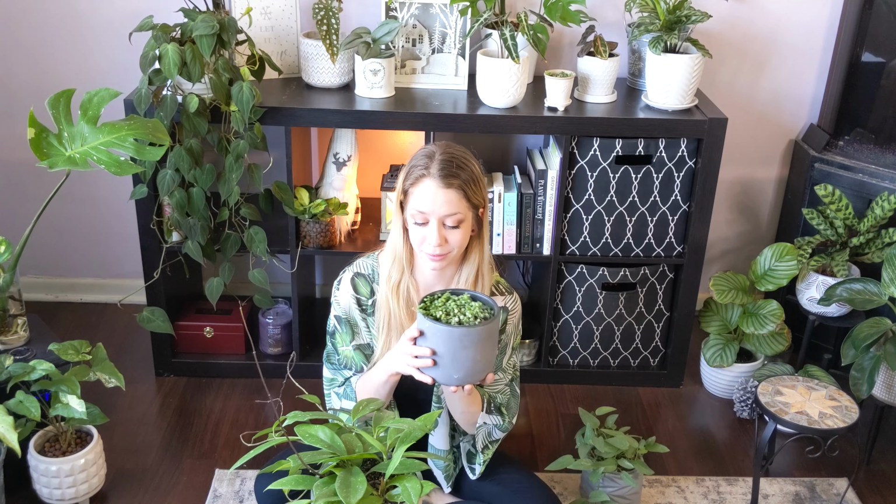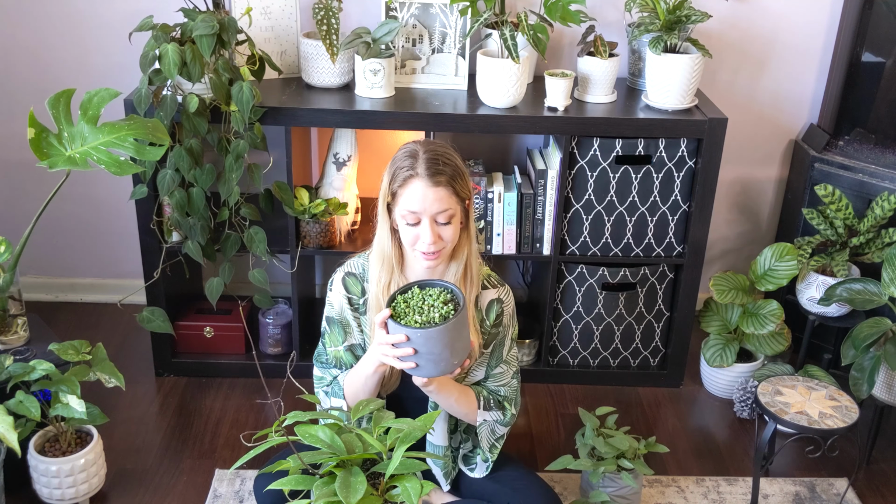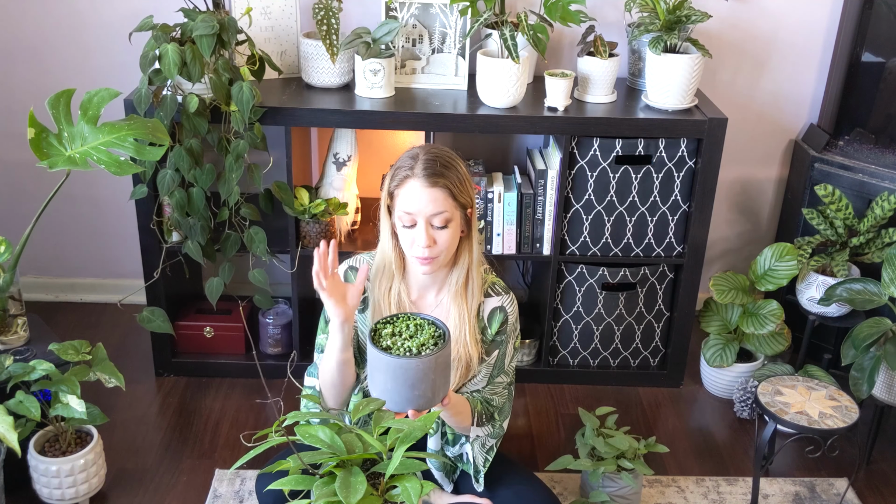Number 5 is my variegated string of pearls. Oh guys, I know they're becoming more common, and I don't even care. I love them. I love the variegation. I love how easy they are for me.